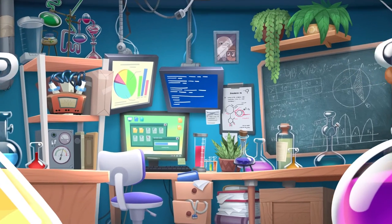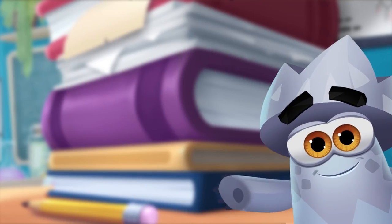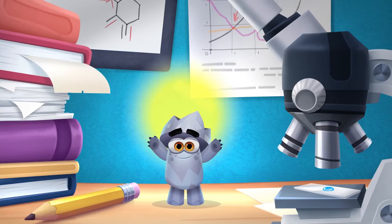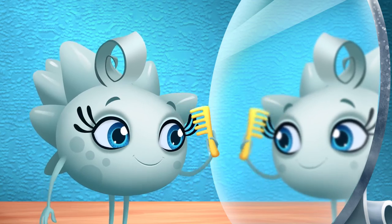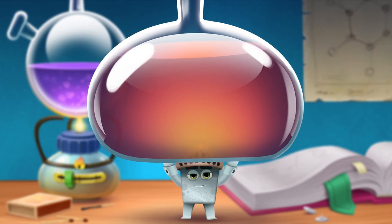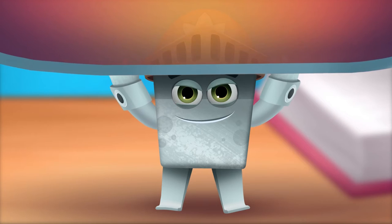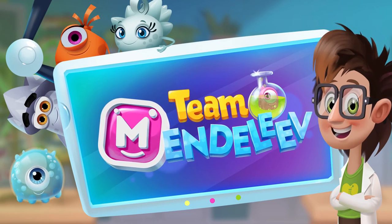Kids. This is Cupril. She can transform. This is Wolfram. He can light up. This is Hydrogenium. He can fly. This is Argentum. She can become a mirror. This is Ferrum. He's very strong. And this is me, Professor MJ. We are the Mendeleev team.